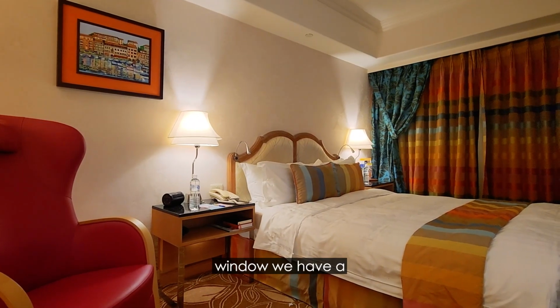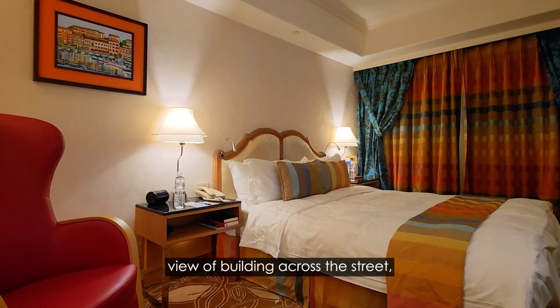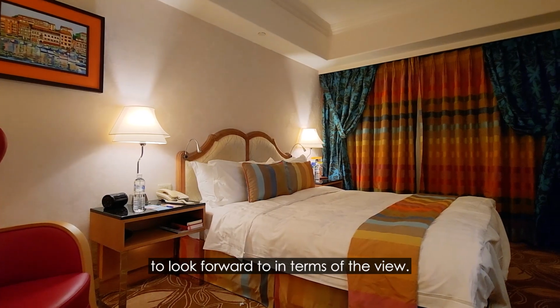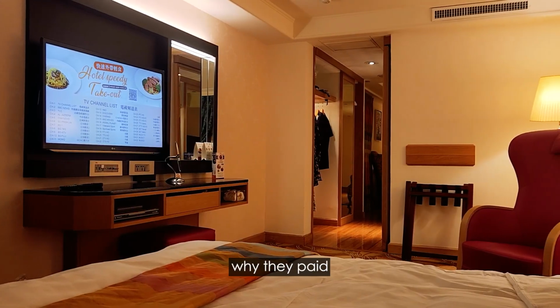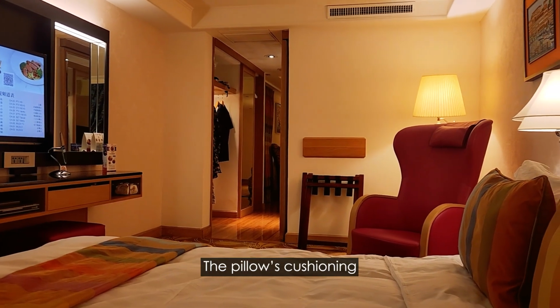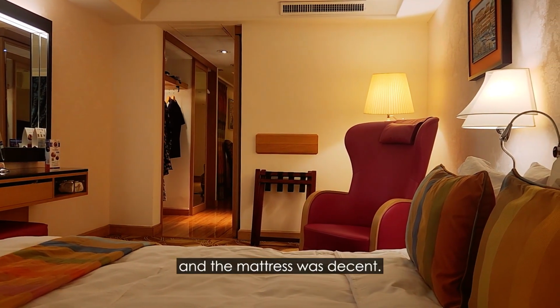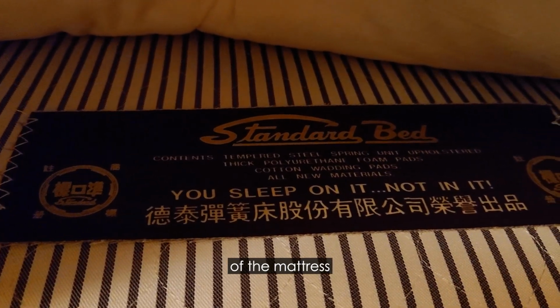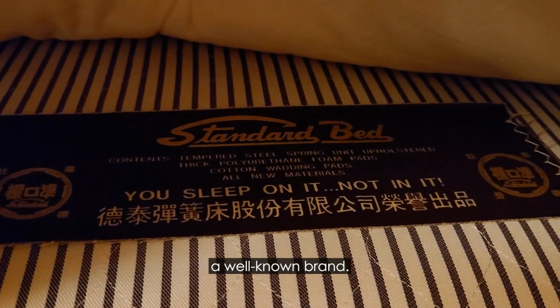Outside the window, we have a view of a building across the street, so there is nothing much to look forward to in terms of the view. Probably that is the reason why they paid a little more attention to the curtain design. The pillow's cushioning was very satisfying and the mattress was decent. We're not sure of the manufacturer of the mattress because it wasn't from a well-known brand.